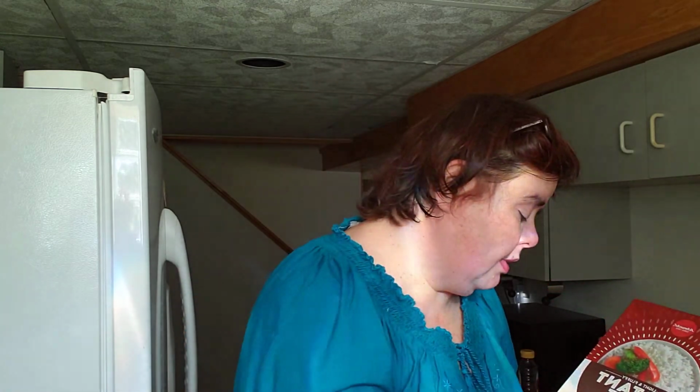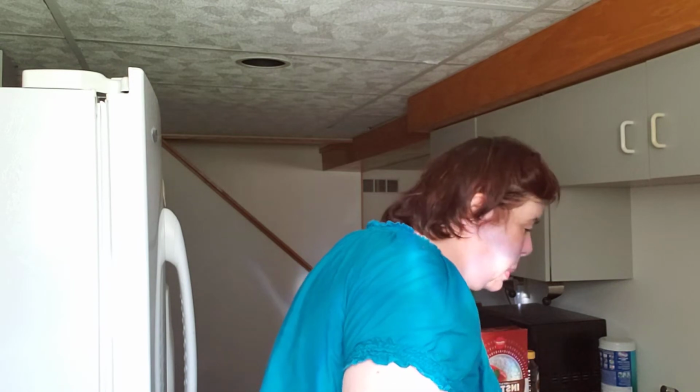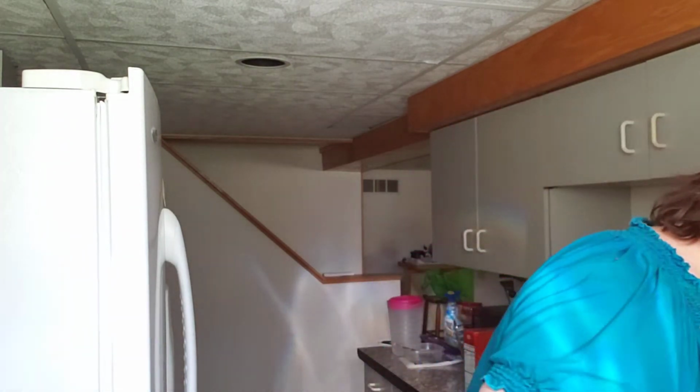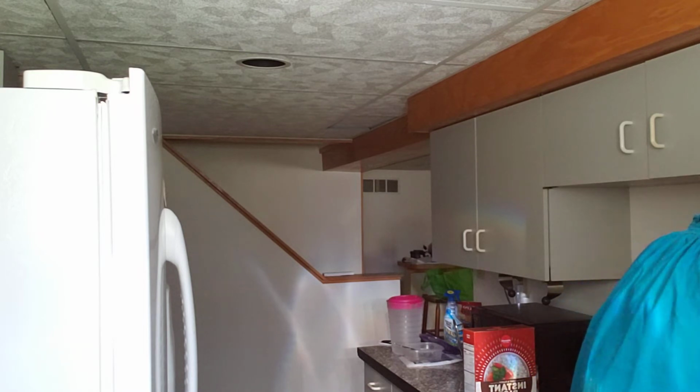Okay. I'm low on rice. This is the Schnucks brand. Light and fluffy, instant white rice. Cooks in 5 minutes. Okay.